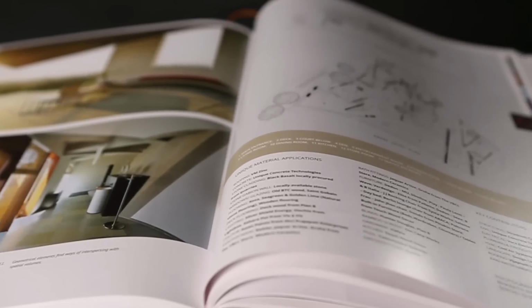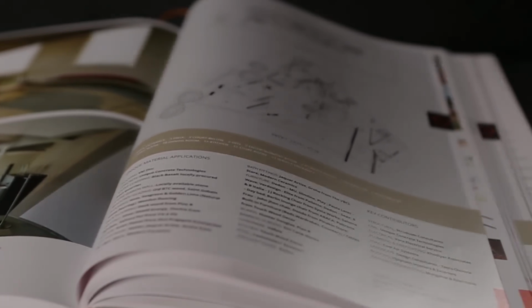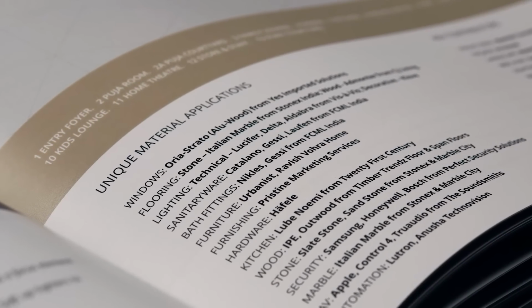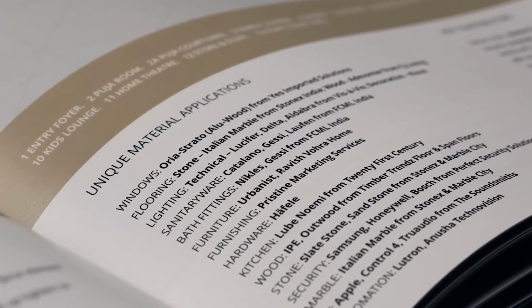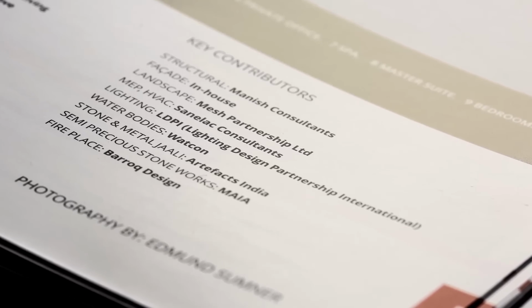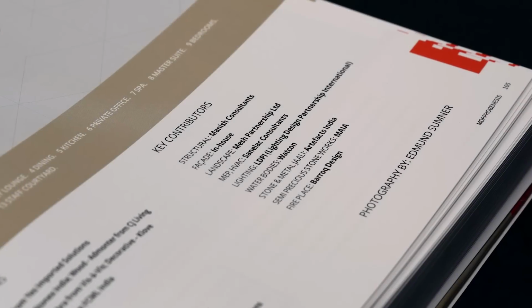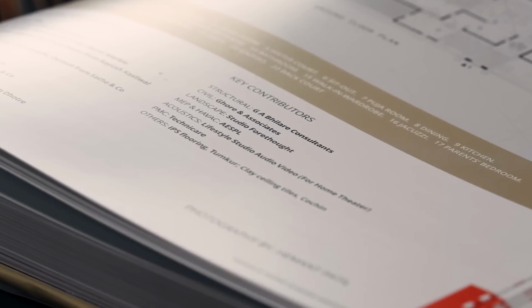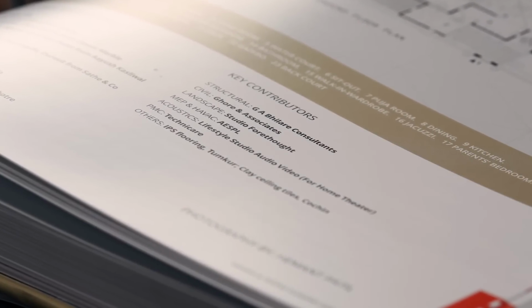Each home climaxes with extremely vital data of unique material applications. It gives you a sneak into the architect's mind of his choices and specifications for brands and products. Most of the time, people want to know which product has been sourced from which place so that they can take informed decisions and buy accordingly. In addition to the materials, it also has data about consultants. We're talking about professionals like structural engineers, MEP consultants, landscape designers, and other key contributors who help the architect and the client realize the dream.